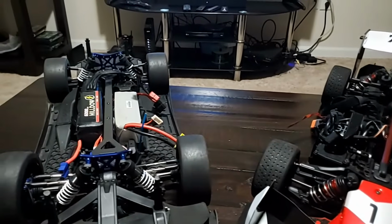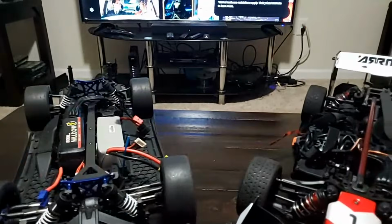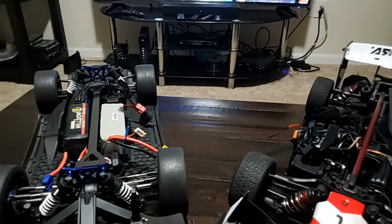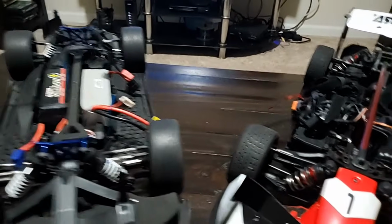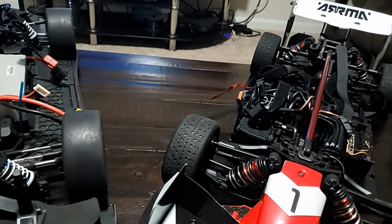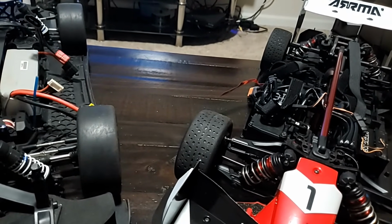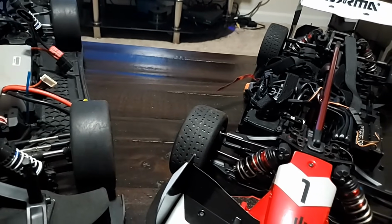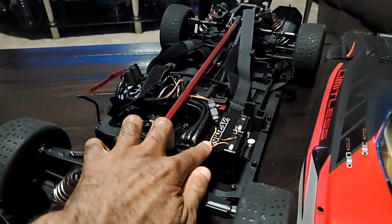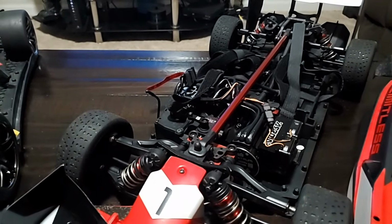Going back to any questions y'all may have real quick: we already answered the Max 5 question. Don't know why this isn't connected, but we'll give it a minute. This Limitless, no, it's a different motor. It's a 1450. It's a totally different motor than the 1250. I appreciate it, Doug. I just saw that. Sean, too, said that.